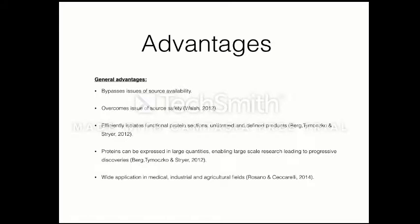Both advantages and shortcomings need to be kept in mind for a technique with such large-scale application. Both are discussed extensively in the literature, which holds great importance in the refinement and future applications of the technique. Some advantages include bypassing issues of source availability.